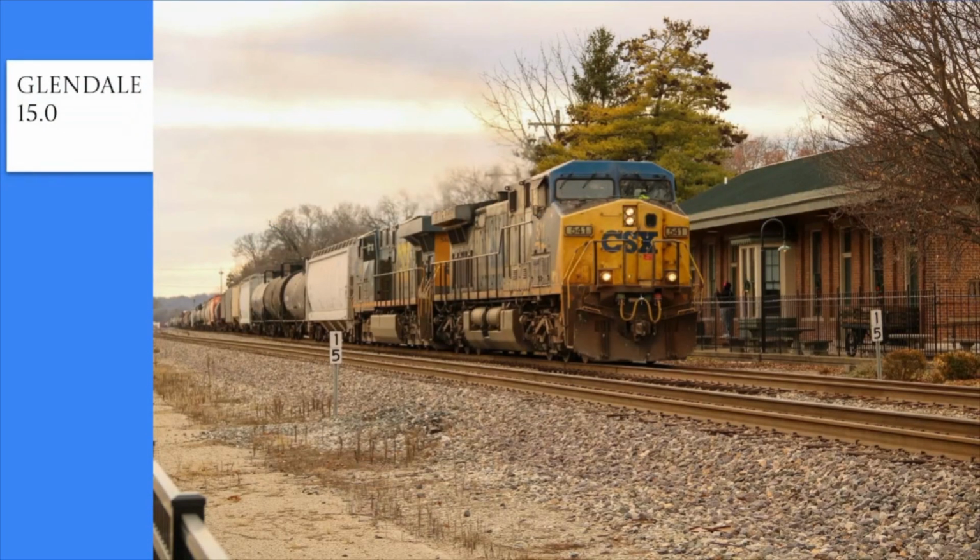Here we are at Glendale, possibly the most famous rail fanning location in Cincinnati. What we're looking at on the right is an 1888 built depot, which was built to replace an 1854 depot, which was burned down. We can see the train in its YN2 paint still, clearing the milepost 15 signs. Some say the milepost 15 B&O marker still exists in Glendale.